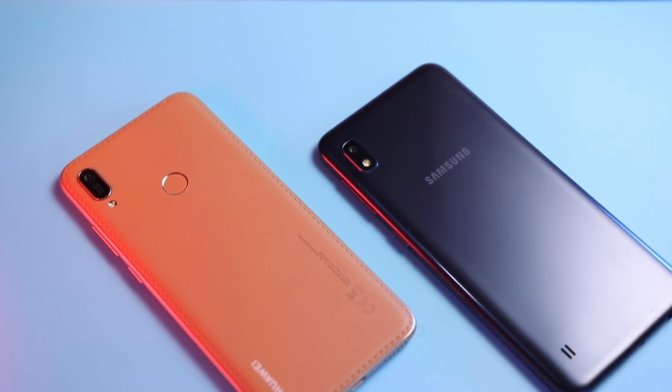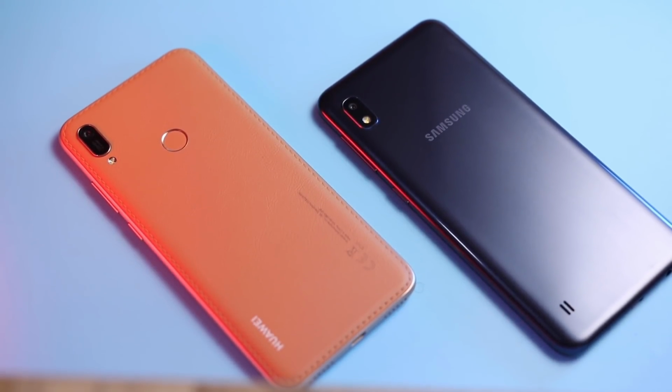I'll be exploring all of that in this video, but there are some differences that are ever so slight, especially in price. And by that slight difference in price, I'm talking 900 Naira difference, or less than $3 of difference. So the Samsung Galaxy A10 is 43,000 Naira and the Huawei Y6 Prime is 43,900 Naira on Jumia. And I'll also be doing some tests. Without further ado, let's get to the video.